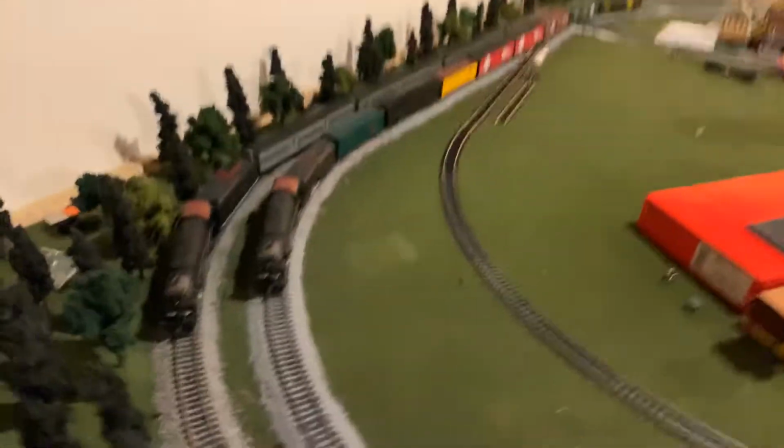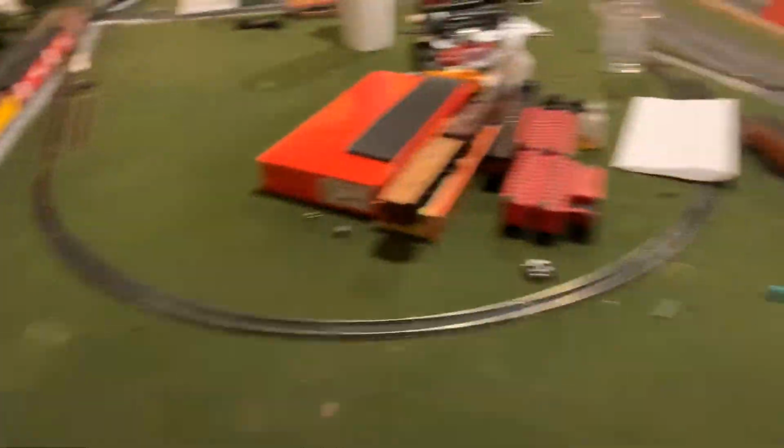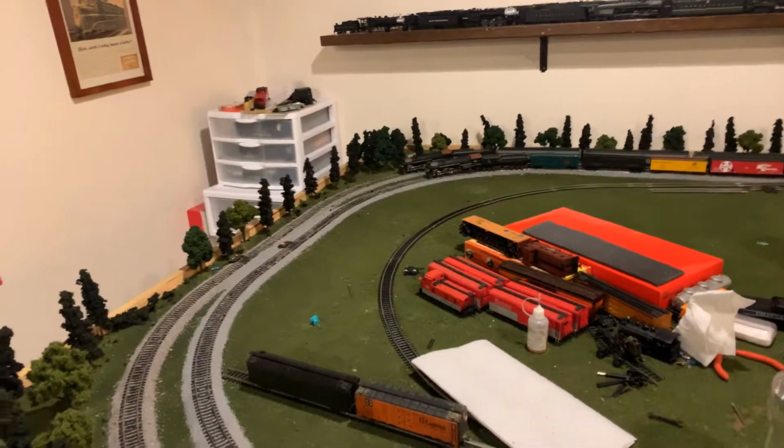I'm currently working on a video for these two locomotives, which is why they're out on the track and why I haven't uploaded in a little bit, or at least not a normally edited video, simply because I've been working on those two engines, and that's my main focus. I really want to make sure that video turns out nicely.